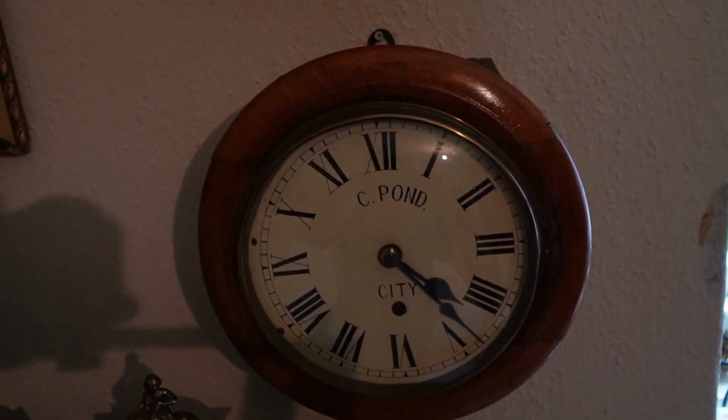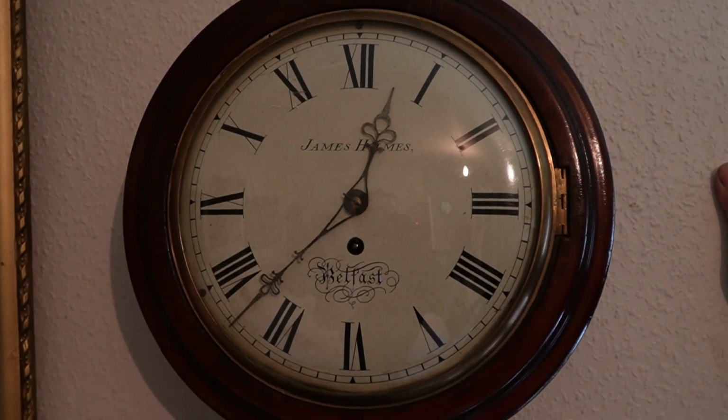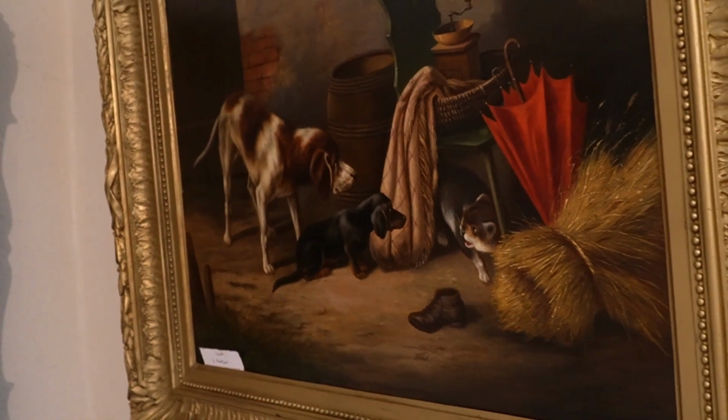Clocks are not my thing, it's more Dave's thing. Anyway, we get them and he'll fix them. I can't be doing with clocks because I break them.